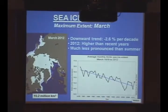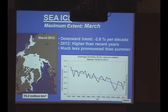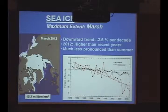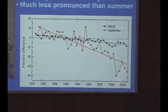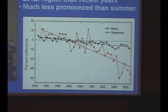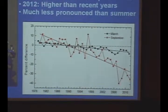Now, if we look at the wintertime, it's not as much change as in the summertime, and that's easier to see here where I plot both the summer and the winter. You can see the summer dipping down, the winter is going down too, but it's not as massive a change. When the winter ice cover comes on, this is when I get a lot of phone calls saying, well, nothing's really changing.